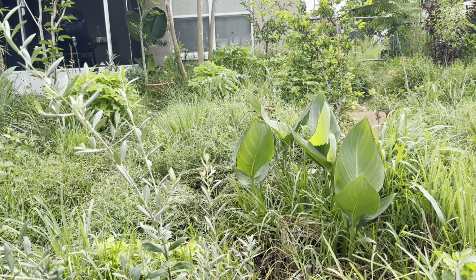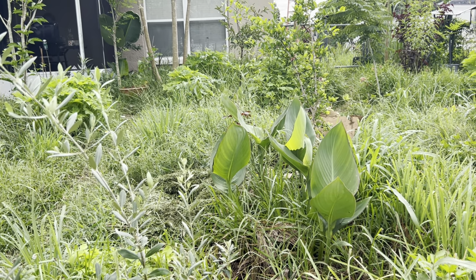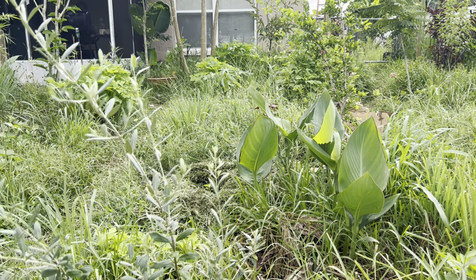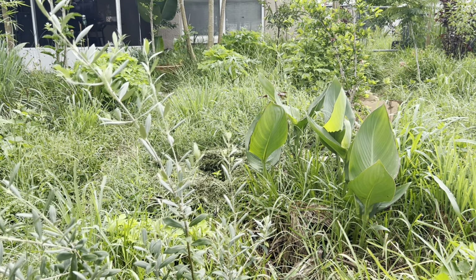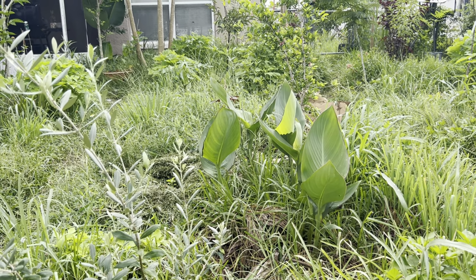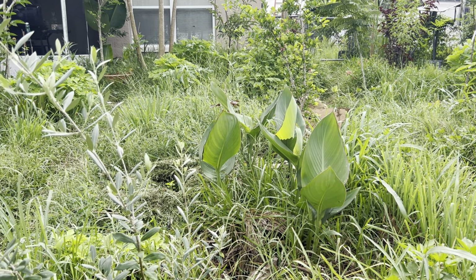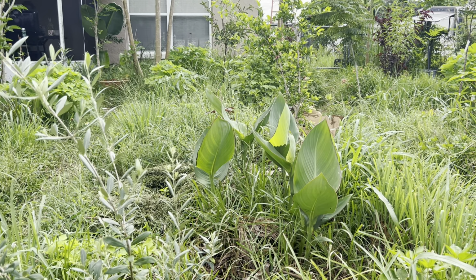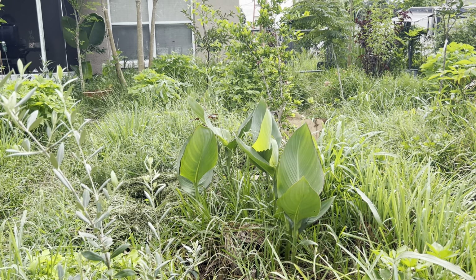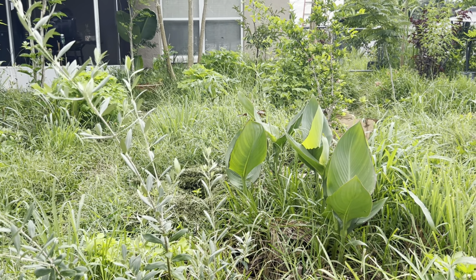In healthy environments, there's a natural seed bank that is stored within the soil, and seeds from all different types of plants can remain dormant in soil for quite some time, sometimes 100 years. Like, some seeds can remain dormant for a very long time until the exact conditions that they need to sprout.